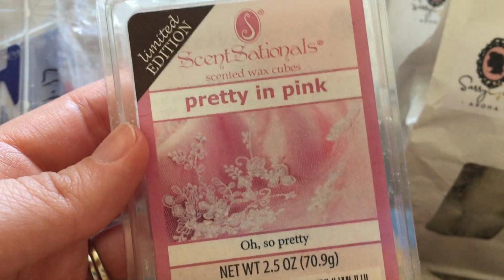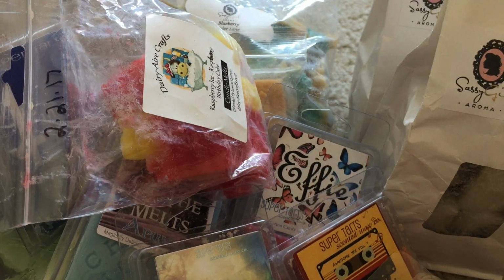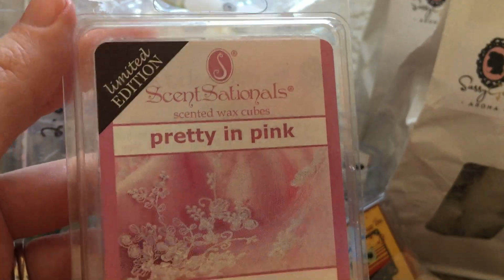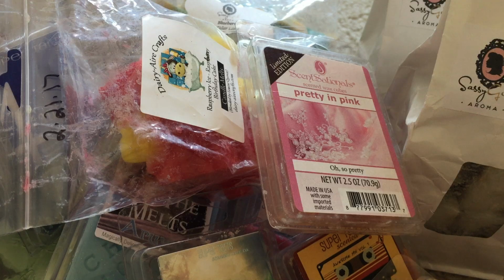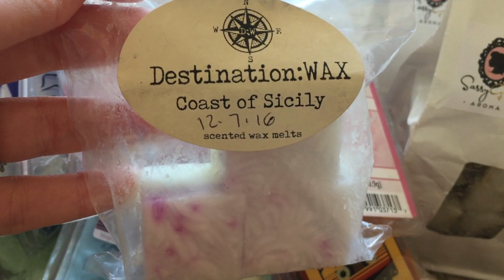Pretty in Pink. Put this in my kids' room, and this had a good throw. It was a nice scent. I'm smelling it again. It kind of reminds me of a perfume or something. Wasn't bad. They liked it, so. Alright, so now I have all singles left. Single items from vendors.